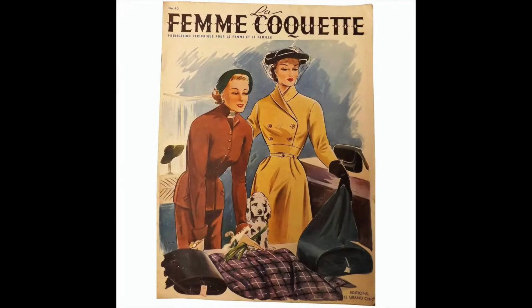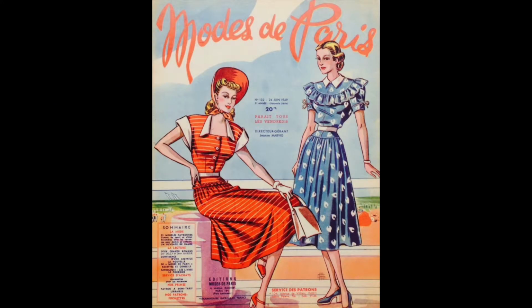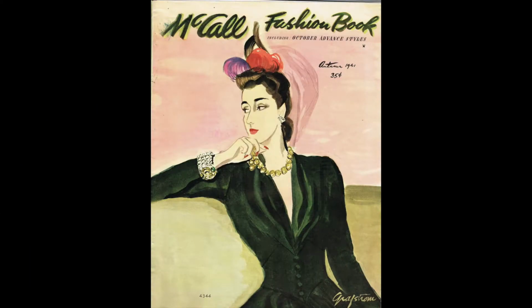Two-piece suits were created in this way too. To go from daytime to evening, chunky accessories were added, possibly in bakelite, the wonder material of the age. Shoulders were big, in the manner of Joan Crawford, and accentuated further with a nipped-in waist.